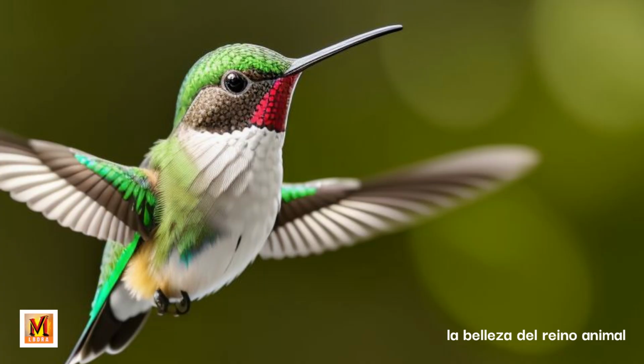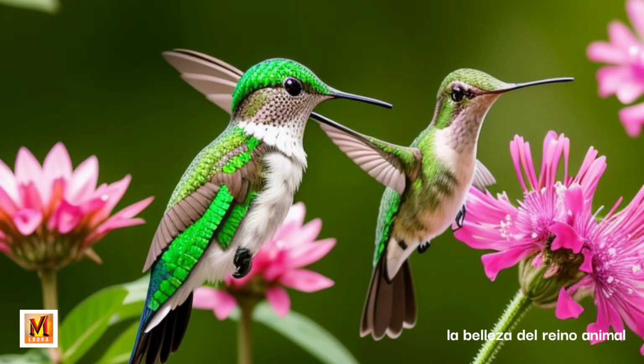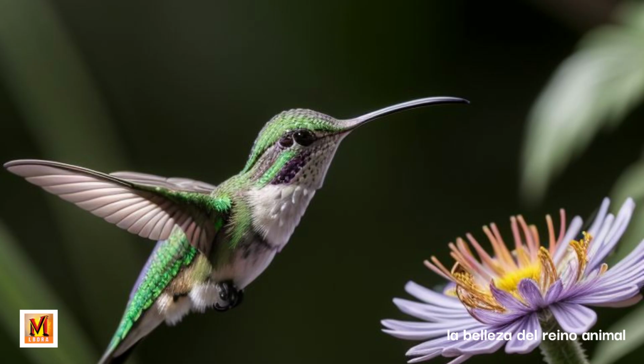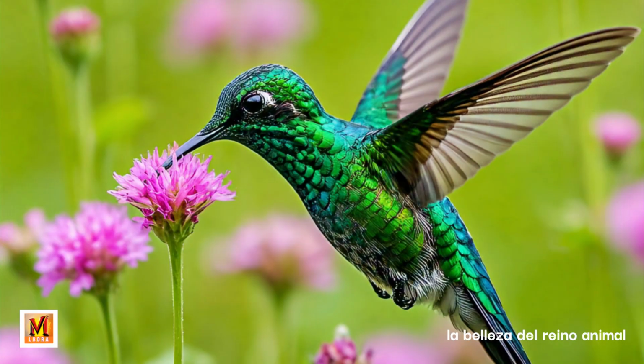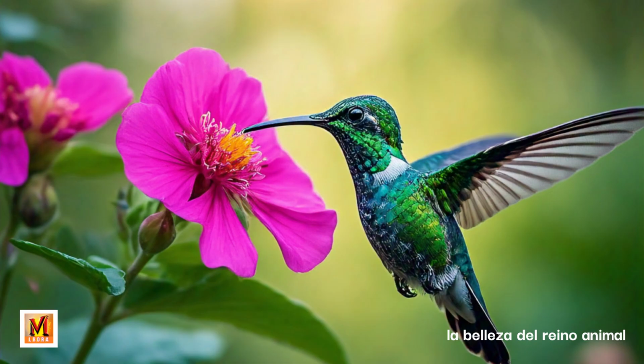9. A vital role in nature. They act as key pollinators in the ecosystems they inhabit. Their long, thin beak is perfectly adapted to extract nectar from deep flowers, transporting pollen from one plant to another. 10. A featherweight. Although they appear fragile, they are sturdy birds. Their weight is similar to that of a small coin, but they can travel long distances during their migrations.